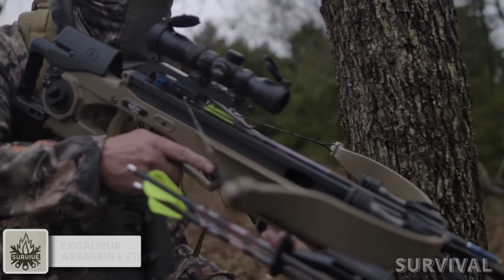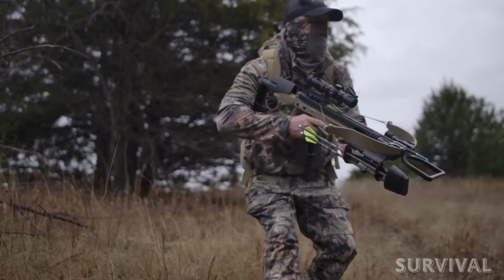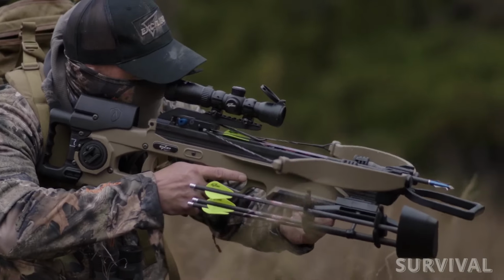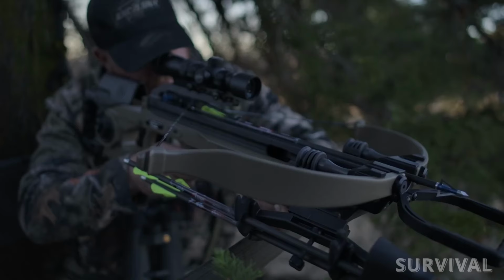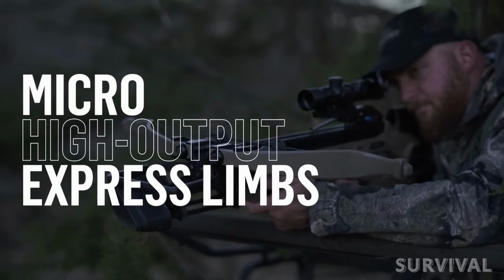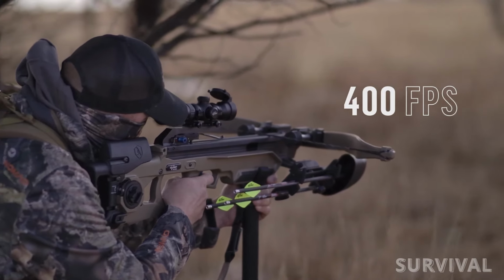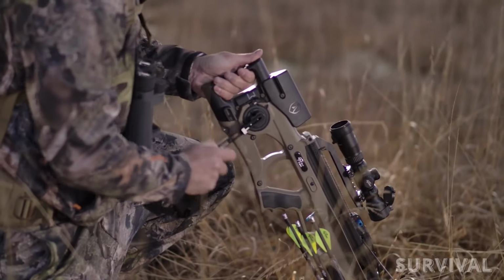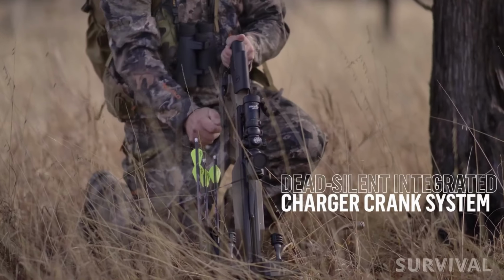The latest addition to Excalibur's Assassin crossbow line, the Assassin Extreme, is more maneuverable than previous models thanks to its reduced weight, yet it still delivers hard-hitting impact and superb accuracy to take down a variety of game. The micro-high output express limbs and 15-inch power stroke combine to propel bolts up to 400 feet per second, while the included Charger EXT cranking system reduces cocking effort to 22 pounds.